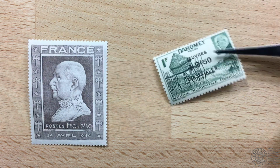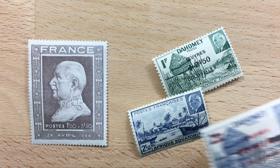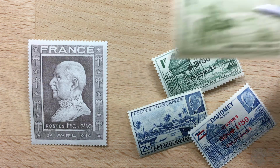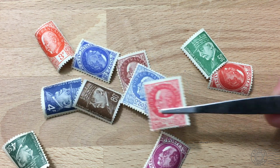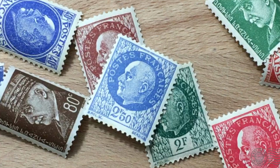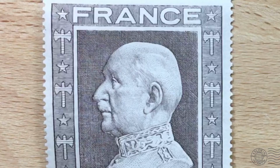His name is Marshal Philippe Pétain, and his head shows up on everything French, including these French territory stamps from Dahomey, Equatorial Africa, and Mauritania, as well as our Cameroon stamp and these definitives from France. He was a World War I French hero, and he was very well respected for his leadership during the war. He was made commander-in-chief of the French forces in 1917, and to cut a long story short, he stepped back when the Nazis marched into France in 1940.